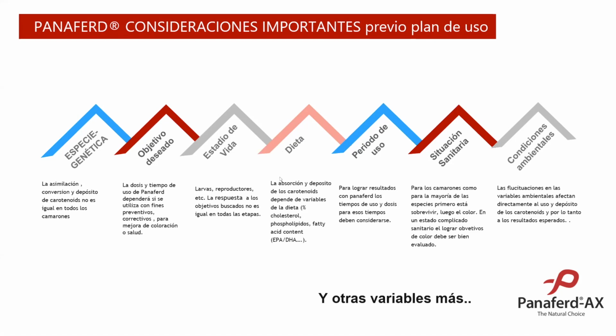The fourth comment is related to the feed, and especially to the feed quality. I won't talk too much about feed today, but of course, feed quality is a major point regarding carotenoids and carotenoid digestibility. Of course, cholesterol amount is important. The phospholipid content is as well important. There's very recent data showing that the fatty acid content, especially EPA and DHA, also affects carotenoid digestibility and transport up to the organs. So again, variations may be faced according to the feed quality.